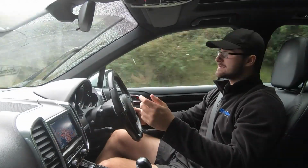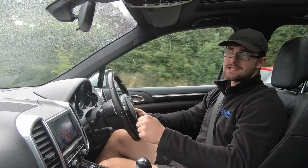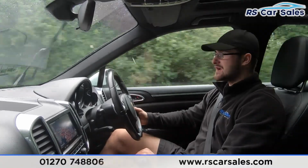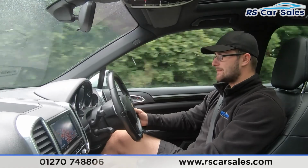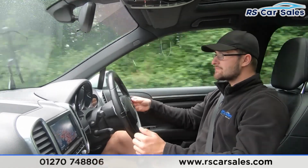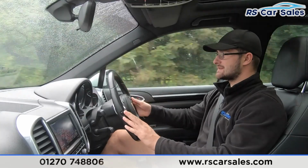Video test drive of this Porsche Cayenne 3-litre D V6. Now, the purpose of this video test drive is to show that the vehicle drives exactly how you would expect it to. Now, as you can see, if I was steering up to keep it in a straight line, it's going straight and true, not veering off to the left or to the right hand side.